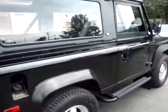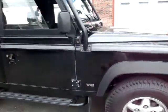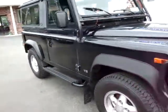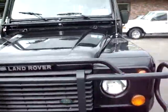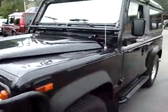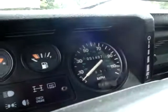It's black on black. We have all the receipts directly from Land Rover, who's done all the work. Recent exhaust system, tires, and brakes about 12,000 miles ago. Bilstein shocks also. Meticulously maintained. The best part about this truck, it only has 51,000 miles.